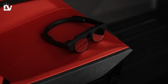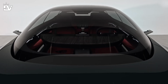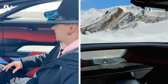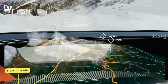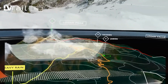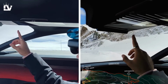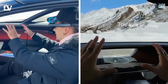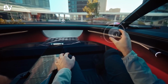But slip on these goggles, and your world gets a Tony Stark level upgrade. There's no traditional display in the car, no heads-up screen on the windshield. Instead, the goggles project everything from navigation and weather to music and temperature settings right in front of your eyes. And the best part? It's all gesture controlled. You can literally wave your hand to select music out of thin air. Sure, you might look like a goof flailing your arms around while driving, but I'd put up with that just to feel like Iron Man.